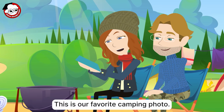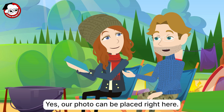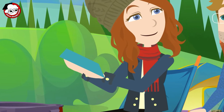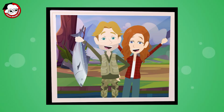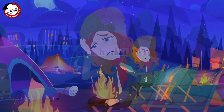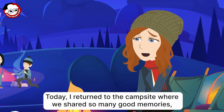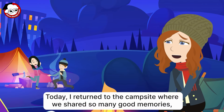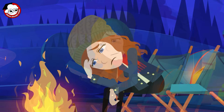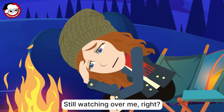This is our favorite camping photo. It will be nice to have it here with us. Yes, our photo can be placed right here. It's like I'm still here with you. Daniel, how are you doing over there? I still can't believe you were taken away by cancer. Today I returned to the campsite where we shared so many good memories. But my heart only feels pain without you. You're still right next to me, aren't you? Still watching over me, right?